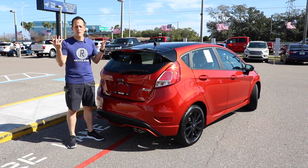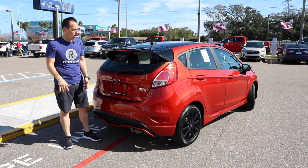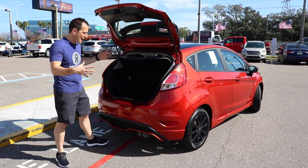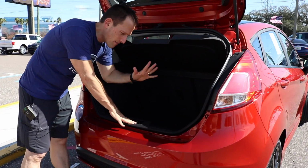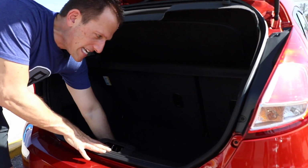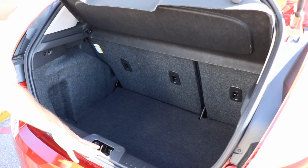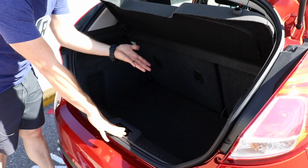All right, guys, probably the most important part of any hatchback is what can you put in that cargo area once the hatch opens. Guess what? For a subcompact, this has a lot of space, a lot of room. One zonk I'm gonna have to do is that it's very deep. Now, the good news about that is you could put something very tall in the back of this hatch.